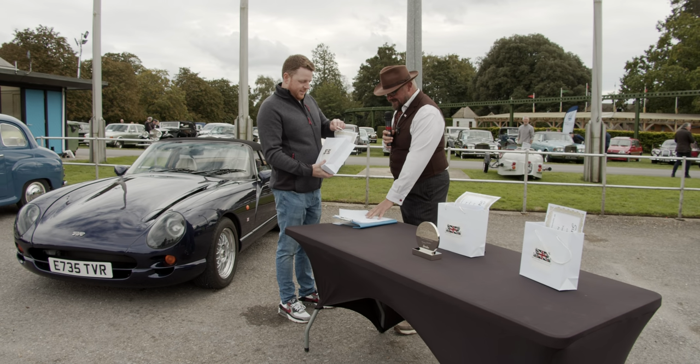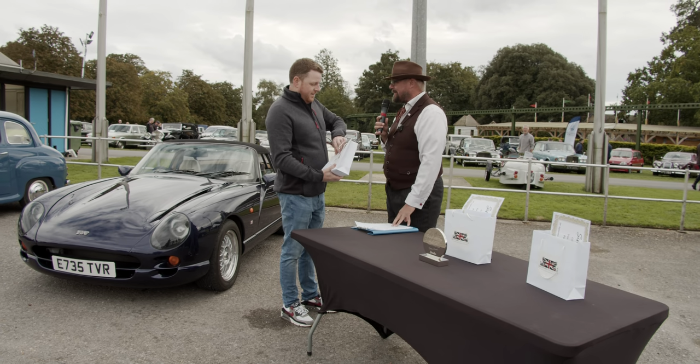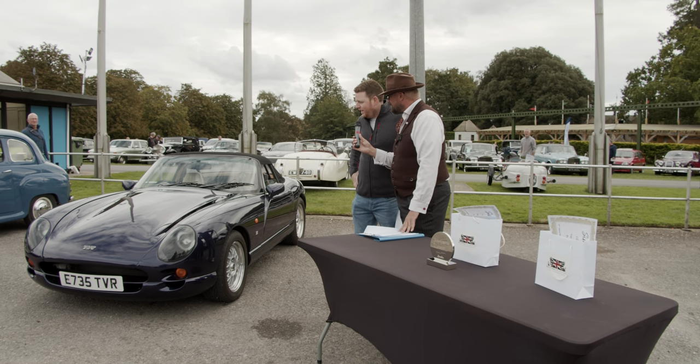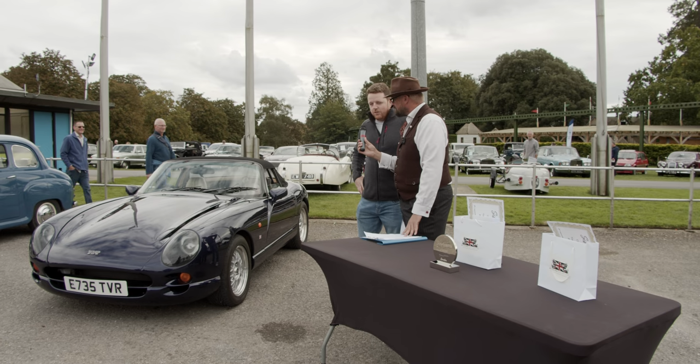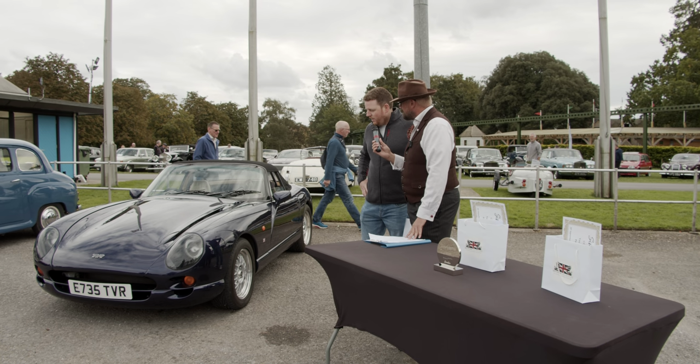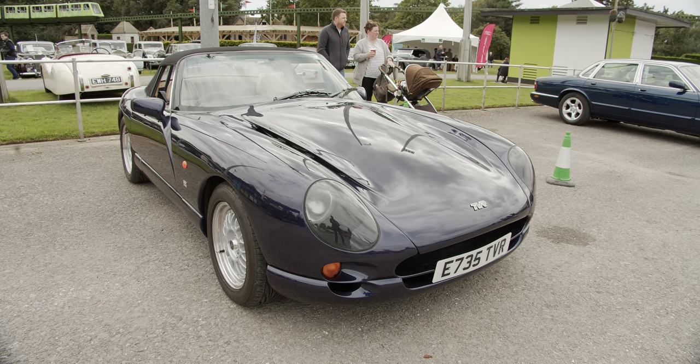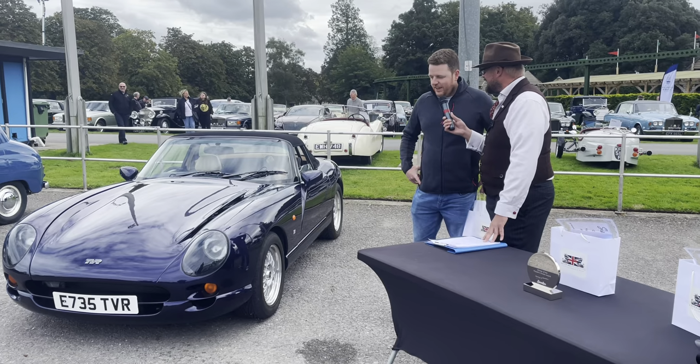Very many congratulations. So tell me a little bit about the TVR. It's a Chimaera 450, a 4.5 litre Rover V8. Haven't had it too long, 6 months I think. Just general tidying up and sorting a few issues out. So is this a keeper? It's a keeper for sure, yeah.